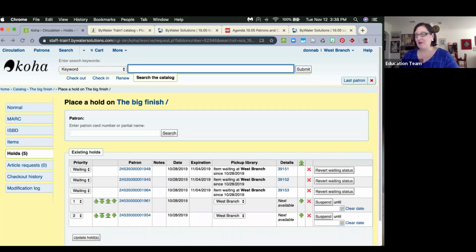I know one of the libraries that I used to work at, we had a lot of patrons who would check out the same DVDs over and over again. And I can only imagine how torturous that would have been. Every single time I'm checking out DVDs to them, I'm having to click that button and override it.